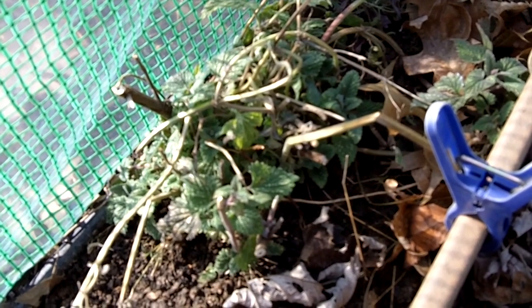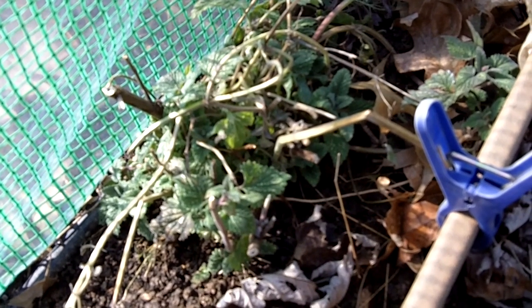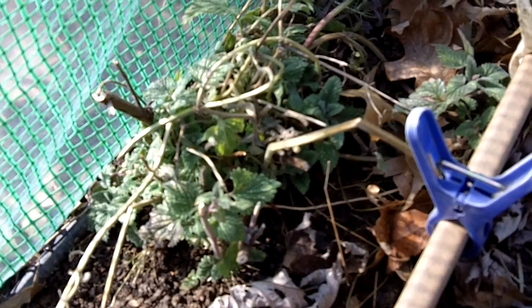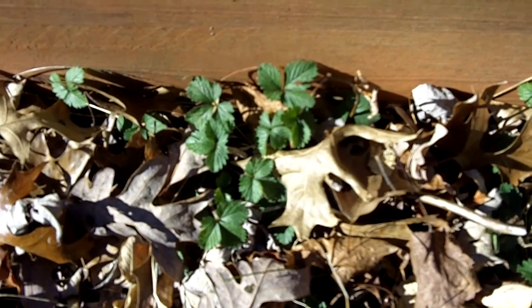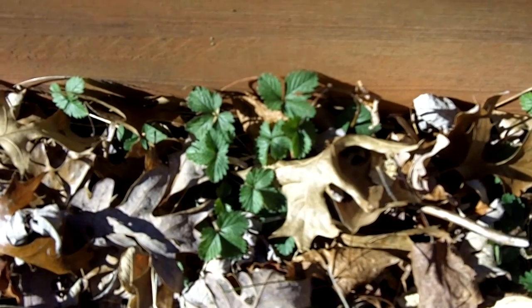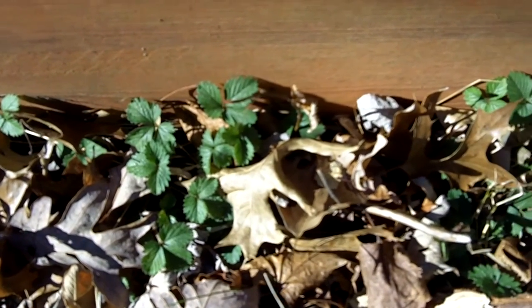It's amazing how cold tolerant some plants are. This is catnip. It's still growing. And this is snakeberry. I don't know why all the plants that are useless are the ones that seem to be able to grow over the winter so easily.